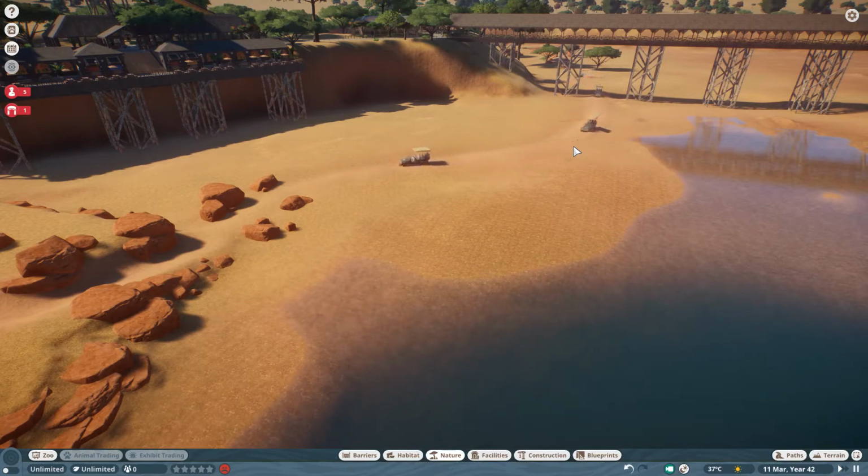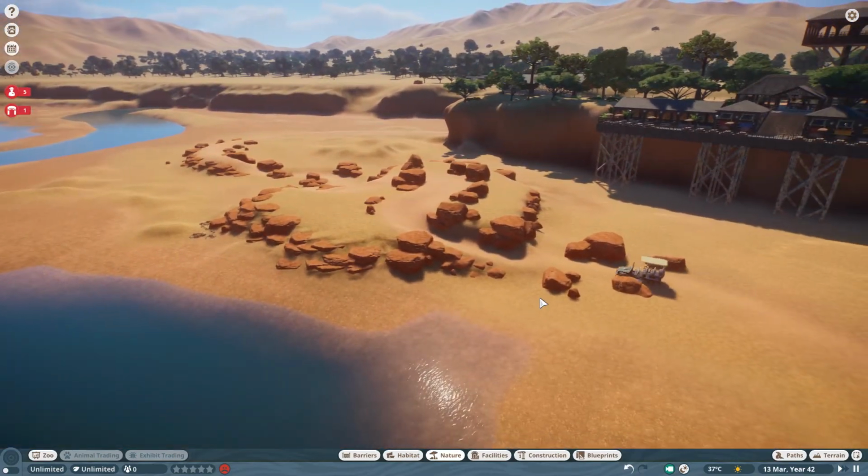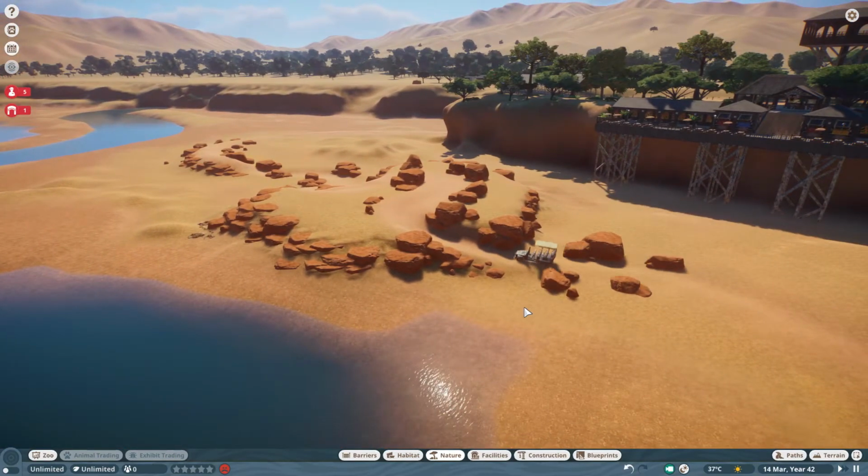But yeah, we'll see. So I'm going to go away now and do a bit of foliage work, and I will be right back once I've done it.